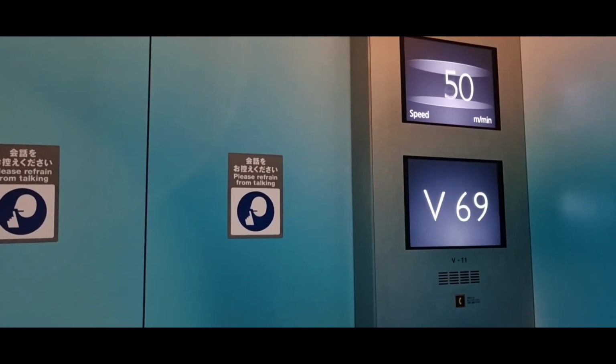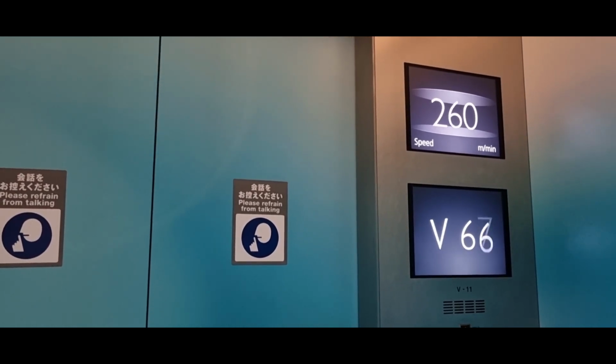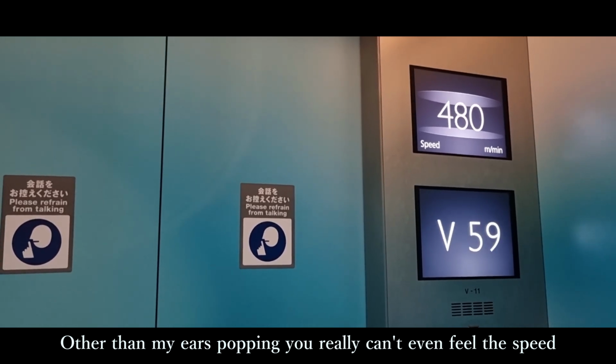So we decided to head back down and go to a nearby department store where we would just do a little bit of shopping. And in the elevator, my ears were popping again because it just goes down so quickly.